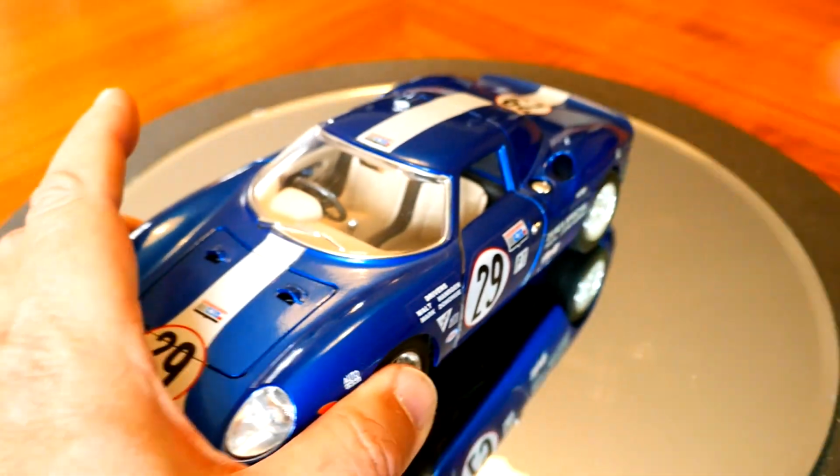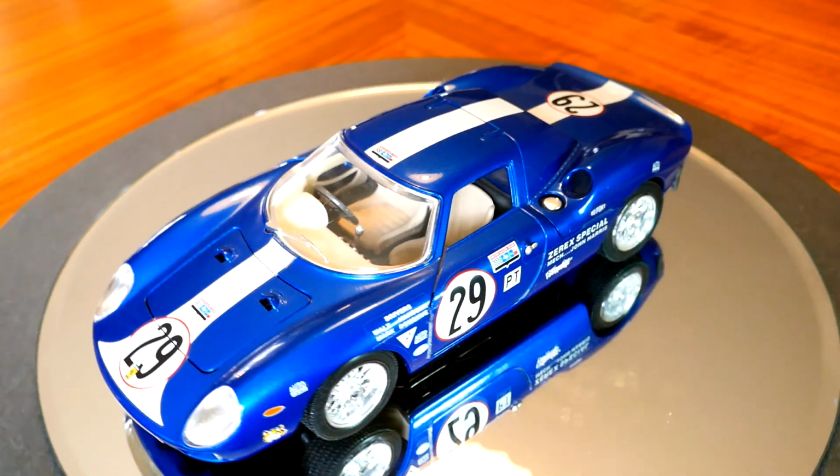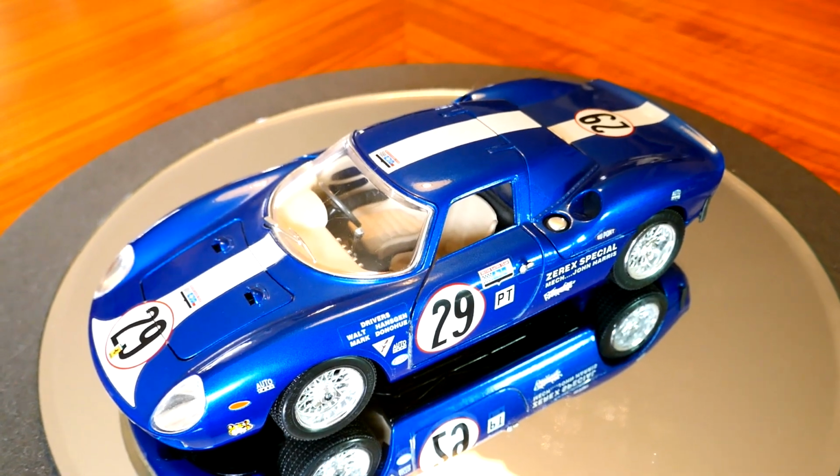I do like the striping on this. It's really a unique look, with American colors on this car. I've seen at least a couple or three of these 250 LMs in person, one of them being yellow, the others being red. So it's interesting to see them in the blue and American colors there.